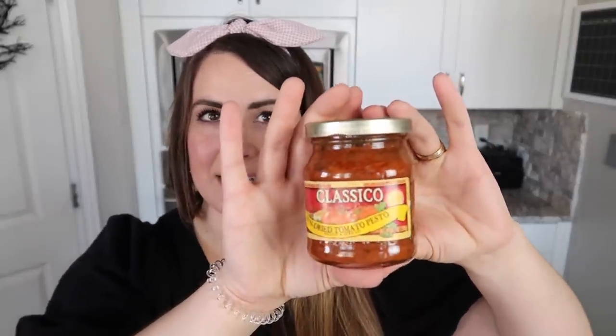This next item is something that's kind of new to me. So it's the Classico brand, but it's sun-dried tomato pesto sauce and spread. So I'm thinking of adding this onto our pizzas this week and just seeing if we can kind of up the flavor a little bit with something a little bit extra special.